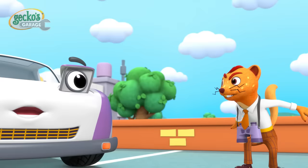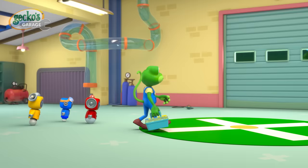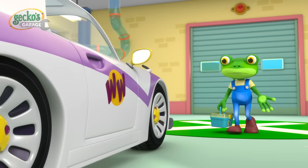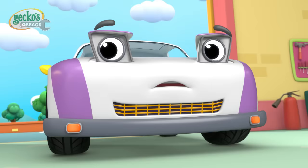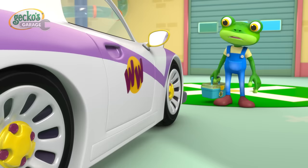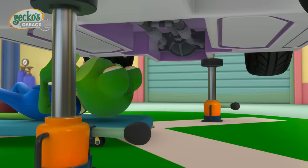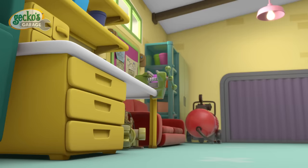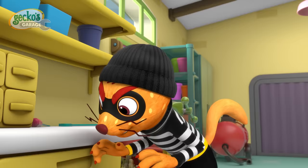Wake up, Sly. I have a cunning plan. Oh, Sly, what are you doing here? Where's Mr. Weasel? You've got a problem with your exhaust? Well, if Mr. Weasel isn't around, of course I'll take a look. I'm going to get those plans. Ha ha!